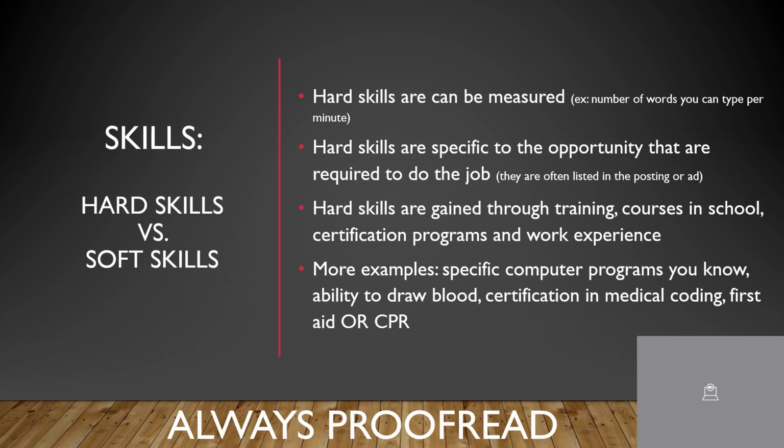Some examples that you can include as far as hard skills on your resume would be if you understand different computer programs. You might know your way around the Microsoft Office suite, or you might know how to do programming in C++ or Perl. If you're in the medical field, it's a very useful skill to be able to draw blood. Also in the medical field, you might have different certifications in medical coding, or you might have first aid training or CPR training, so you're going to have some hard skills. So just keep that in mind.